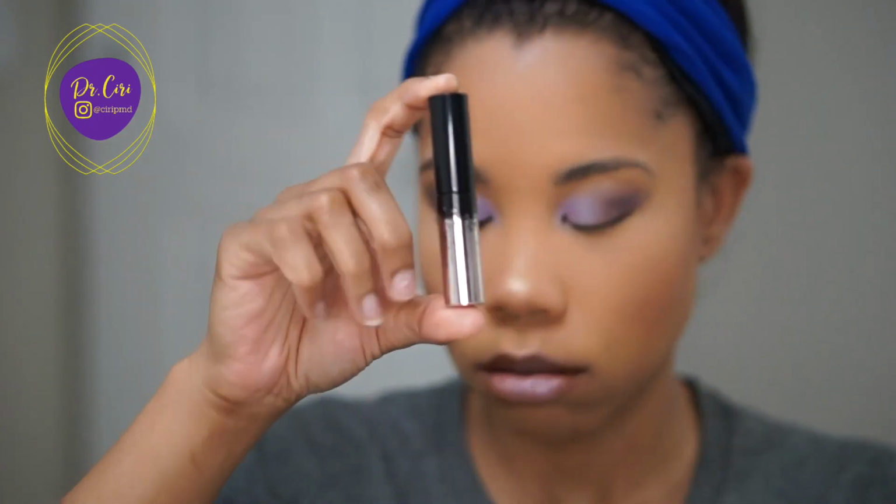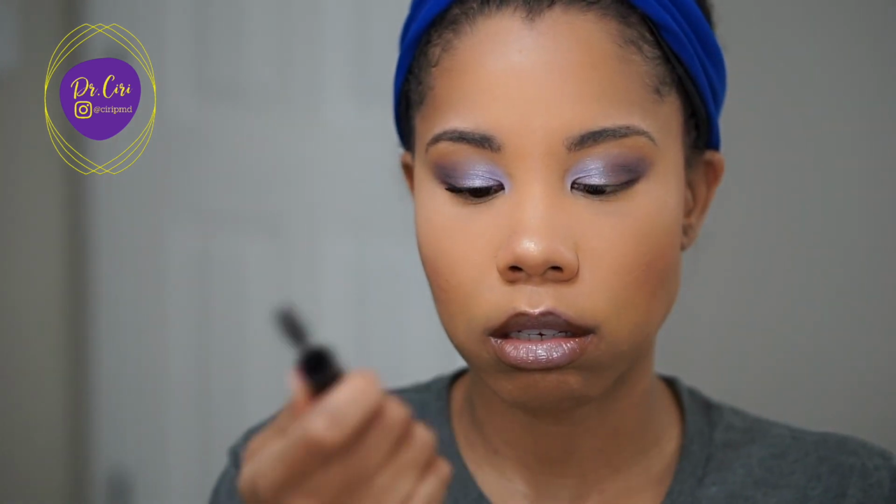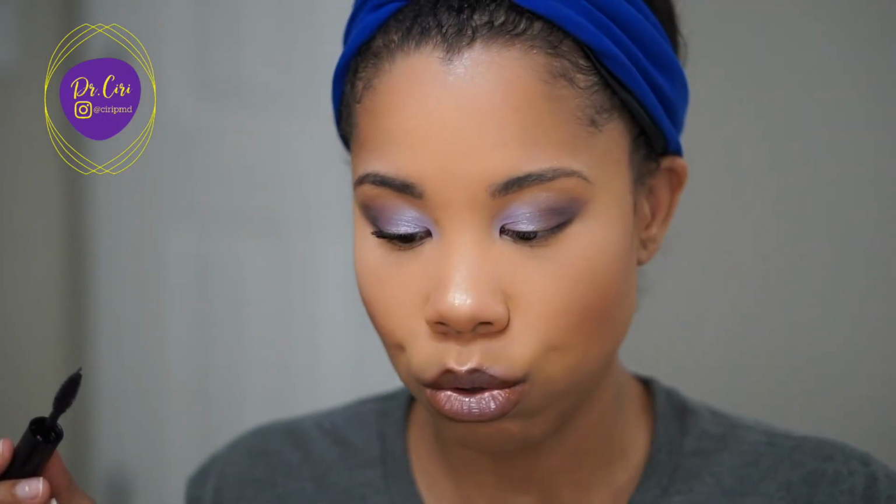So I'm taking my mini that's brand new. Just took it out of the box. Let me see if these wands are the same size. Yeah, they are. Okay. When you use mascara, you don't want to pump it to get more product out. You want to just twirl the product around inside of the tube. Doing the pumping method gets more air into the mascara and makes it dry out sooner. So Dr. Ciri told you.